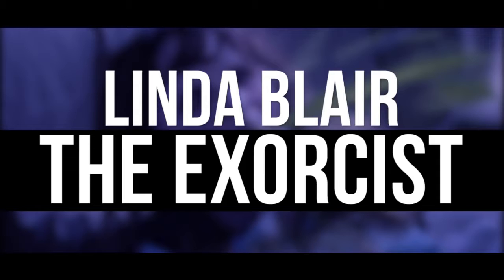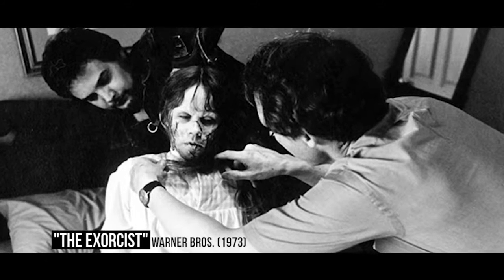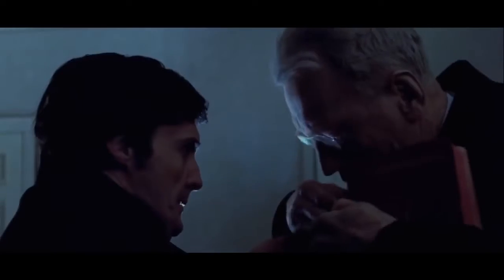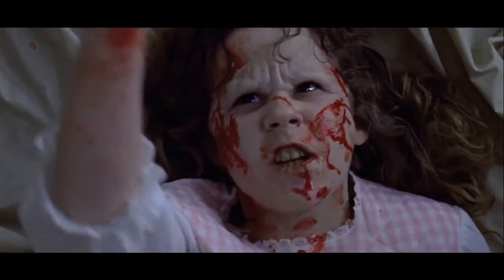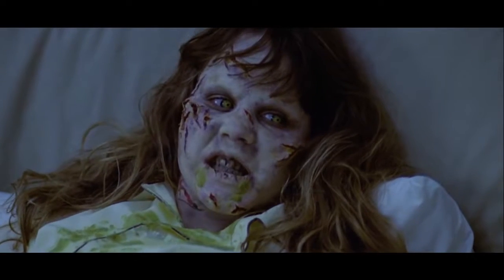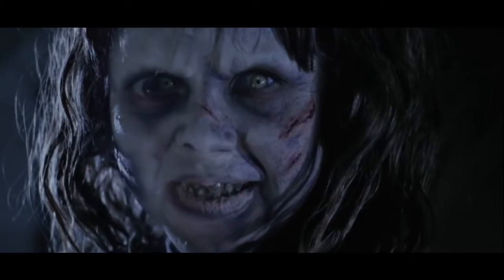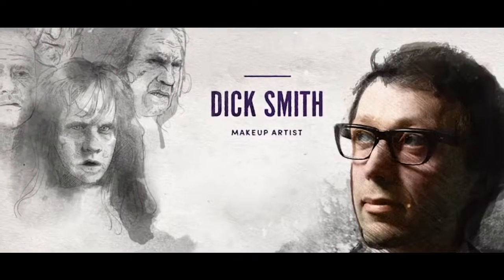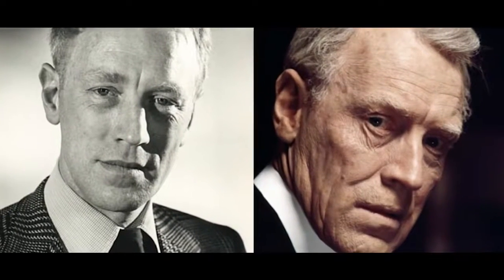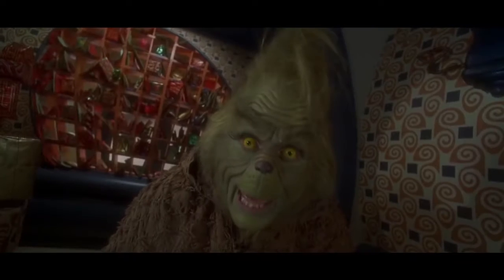Linda Blair in The Exorcist. Linda Blair's makeup in the horror classic The Exorcist turned her from an innocent and pretty young girl into a horrifying-looking victim of demonic possession. Blair's character, Regan MacNeil, was made to look like the demon inside her was destroying her body from within, as her face turned a sickly shade of pale green and became covered in painful-looking sores. Dick Smith was the man behind the makeup for the movie, which also involved making Max von Sydow's character, Father Lankester Merrin, look 74 when the actor was only 44 at the time of filming.